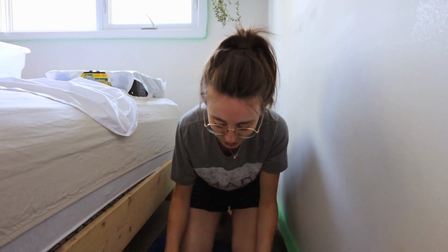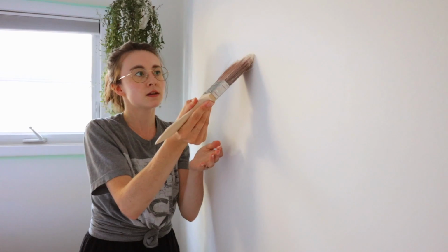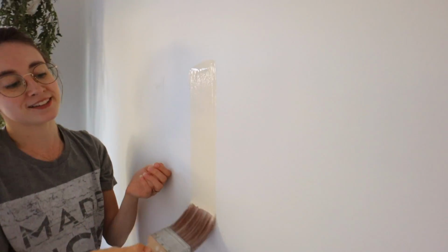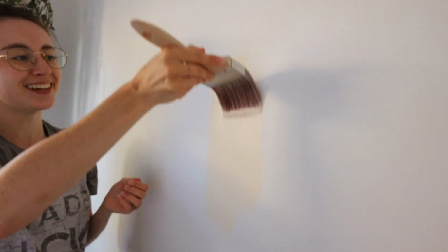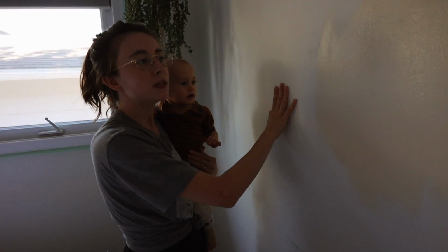It doesn't look much different. We will see. It dries darker though. That looks like hardly any different. No, it's definitely got more yellow. I got it in a matte finish, so when it dries, it'll be more matte. When we had the sample on the wall, it looked a lot more peachy.